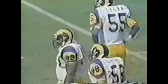This is really a step up for the Rams as far as their schedule is concerned. They opened up with Green Bay and Detroit. Now they're playing a fine football team in the LA Raiders. 2nd down and 6 on the 39.